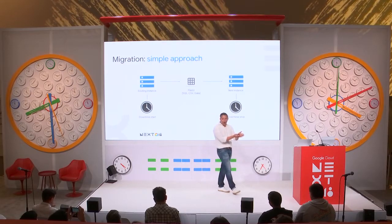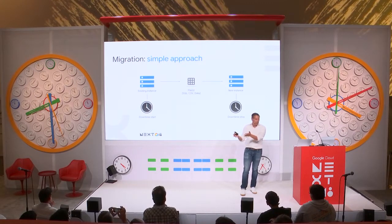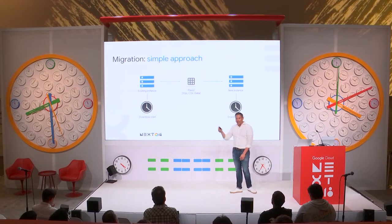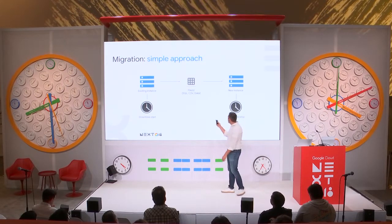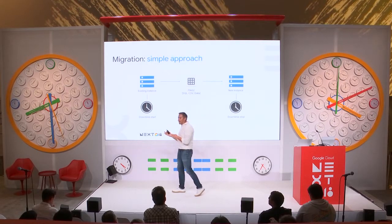You basically stop writes to that database. You can allow reads to continue to come in. You export that data. So if it's MySQL, it's a SQL dump. It could be CSV. It could be whatever data format. You basically copy that data into Google Cloud Storage, and then using Cloud SQL or whichever database you're using, import that data in, and then move the database across.